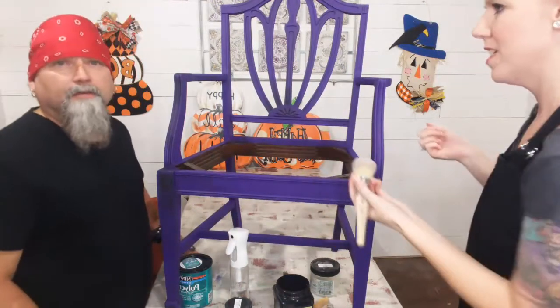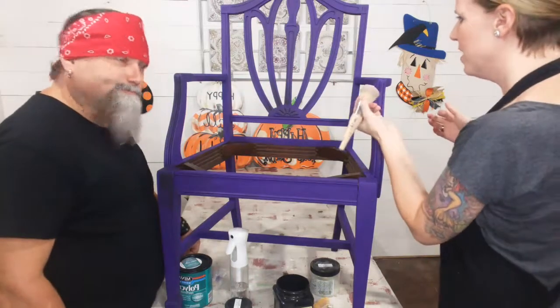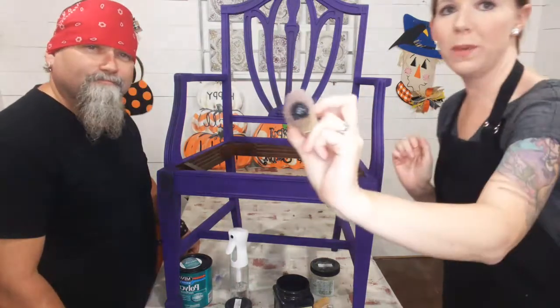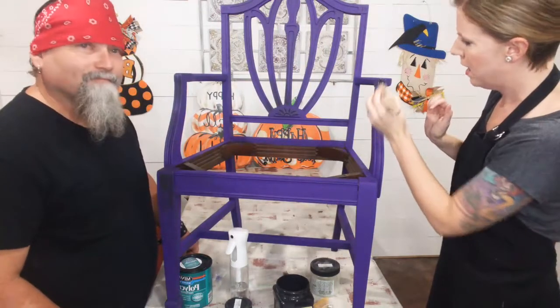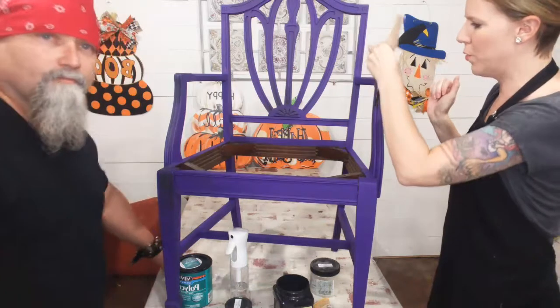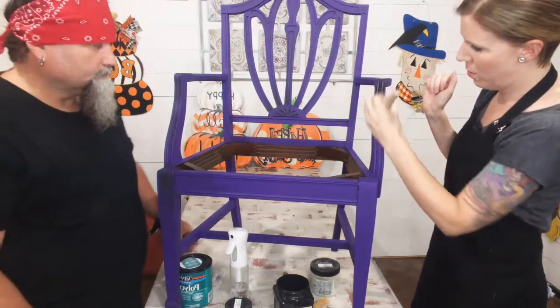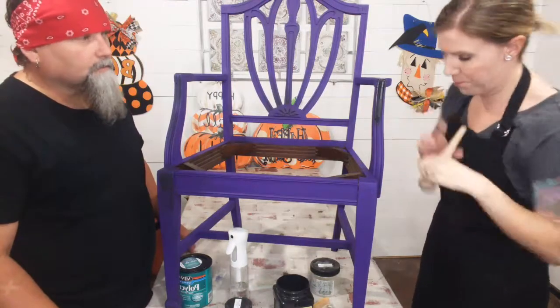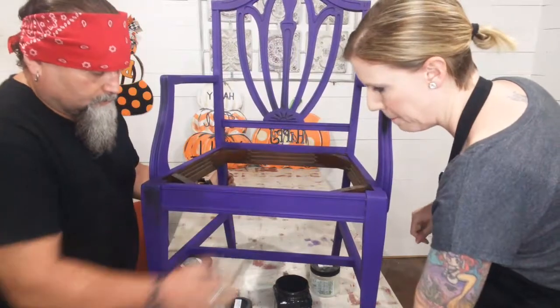I know I'm short, but I can probably get down like this. Okay, so I got a little bit of black on there, and then I'm just going to get in these creases. I'm just slapping it on, really. Just get it kind of on there, and I'm going to go ahead and get a little maybe purple. A little bit closer.